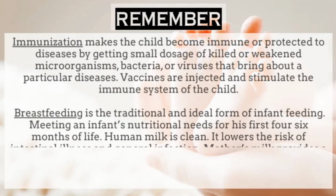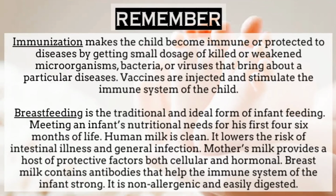Immunization makes the child immune or protected from diseases by giving small doses of killed or weakened microorganisms, bacteria, or viruses that bring about a particular disease. Vaccines are injected and stimulate the immune system of the child.